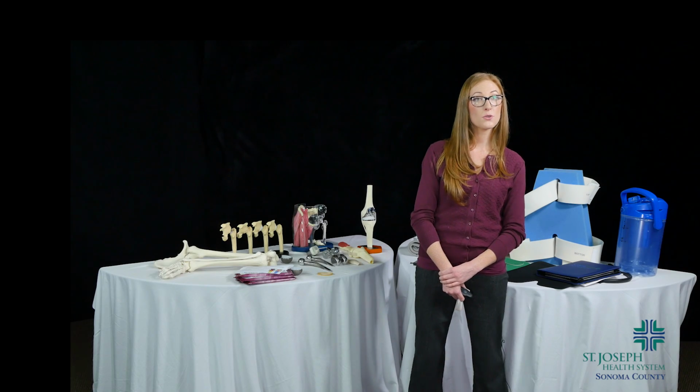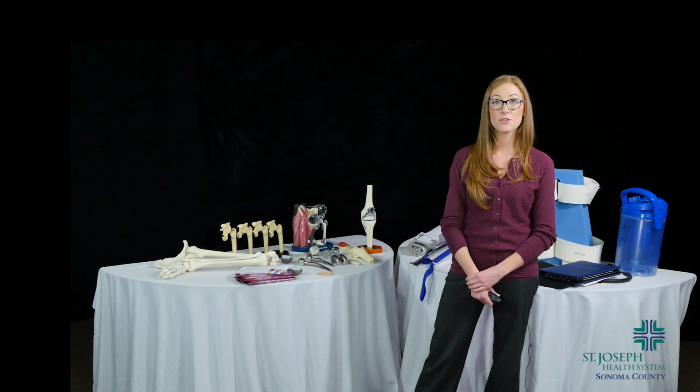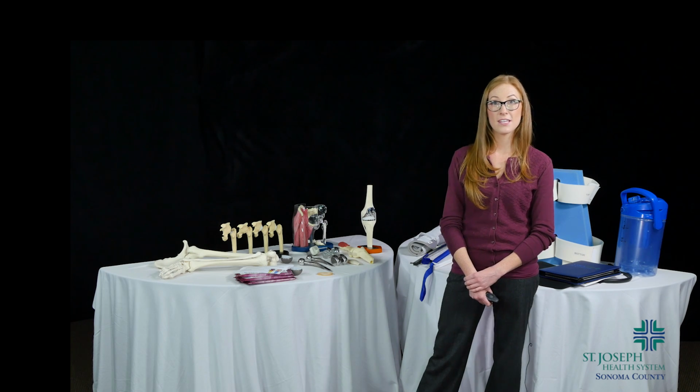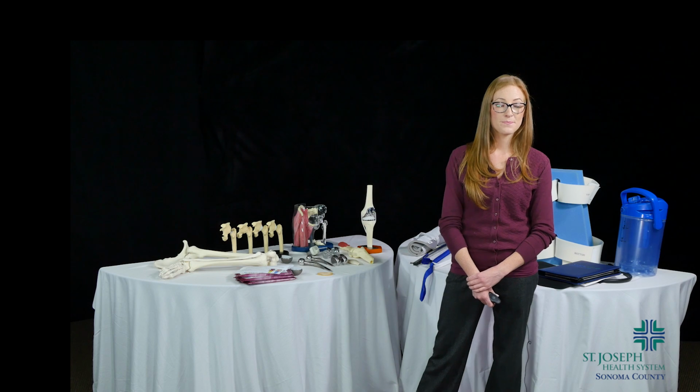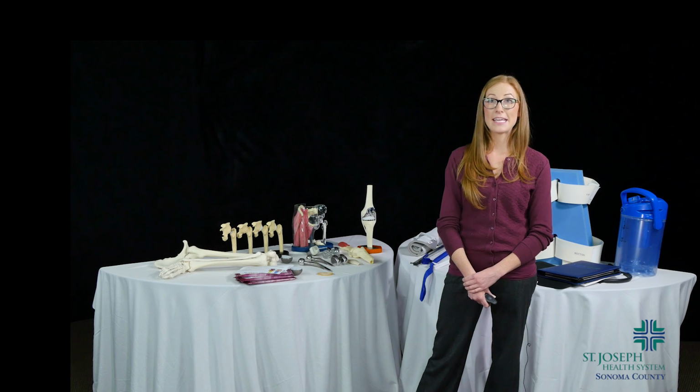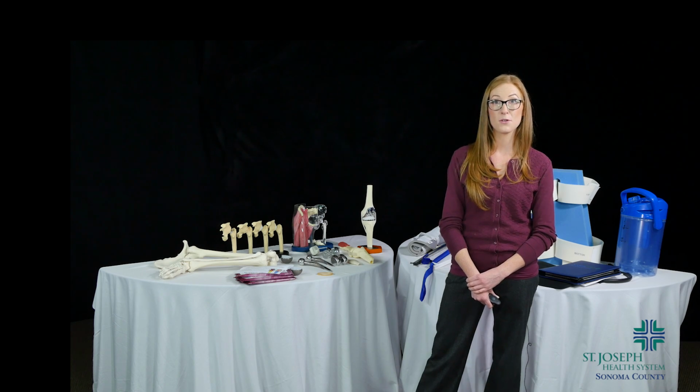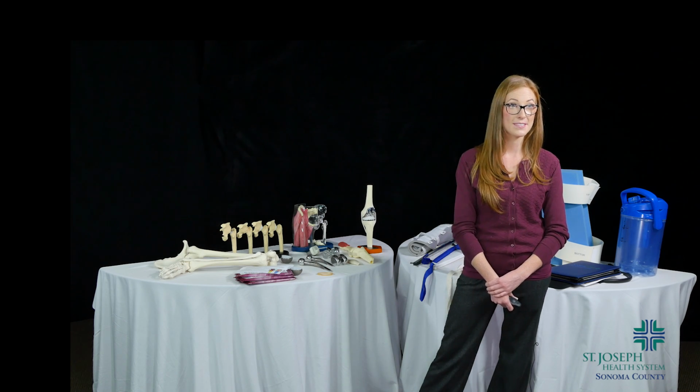After you have arrived to our orthopedics unit here on 2 Center, you will be rounded on by your nurse and a care partner or nursing assistant. The care partner or nursing assistant will then take your vital signs, which consist of blood pressure, respiratory rate, heart rate, oxygen level, and temperature. Your vital signs will be taken every 4 hours for the first 24 hours after surgery. So that does mean that you will be woken up the first night for your vital signs.